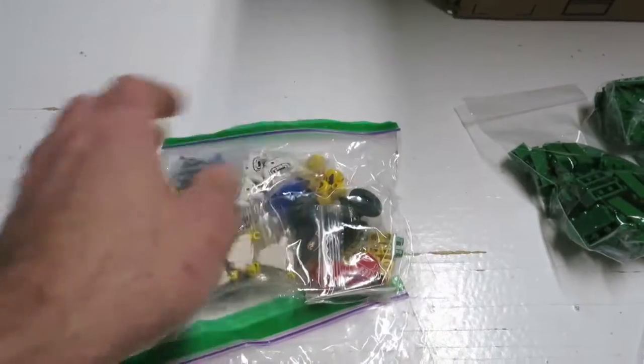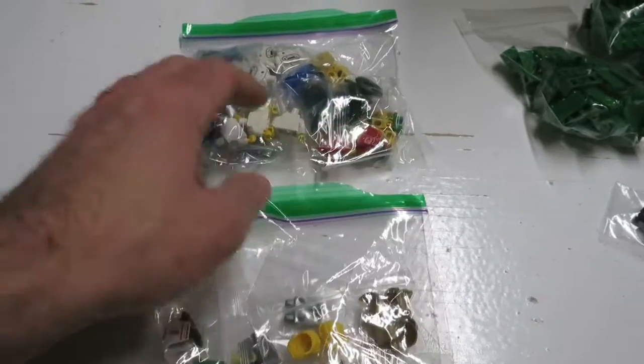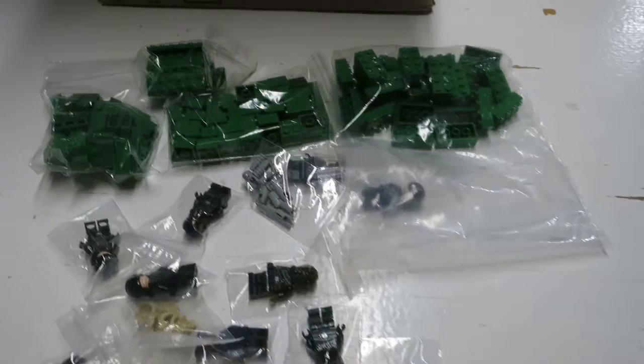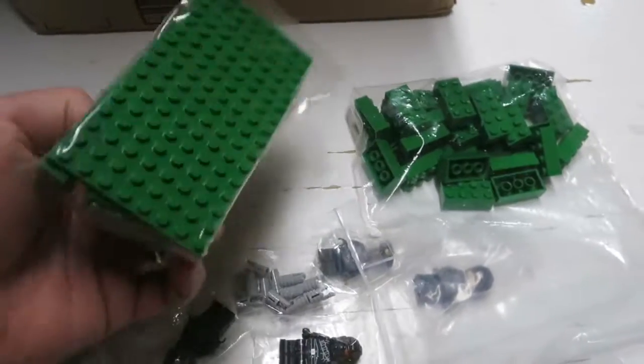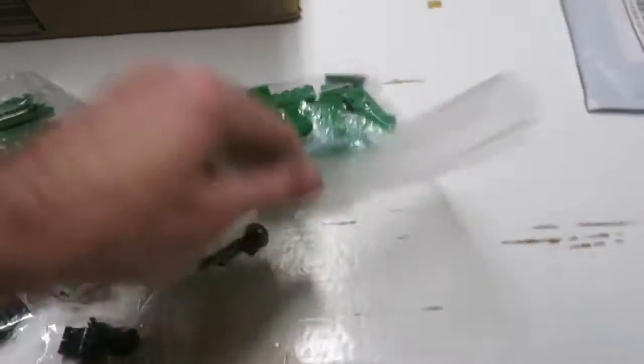I have a lot of orders with his previous store before he made this new store. So I got a lot of good stuff I needed. And this one is from Tricker Brick. I saw he was having a good deal on some parts, and I needed some parts for my new minifigure stand. So that's why I went there.